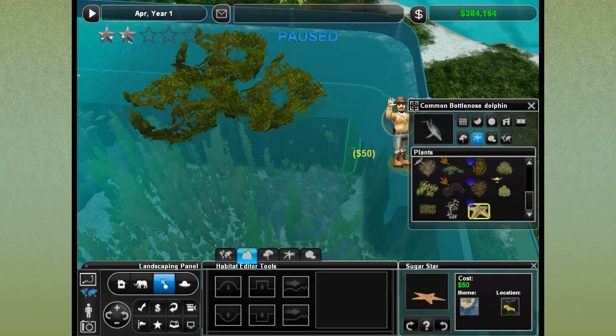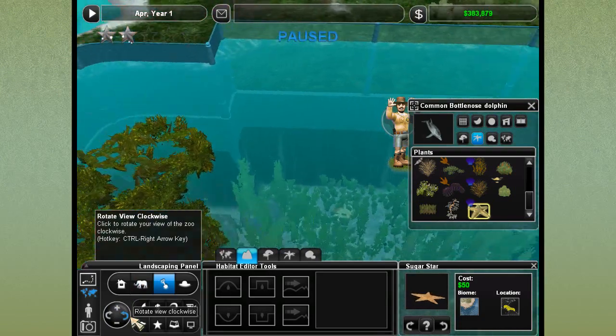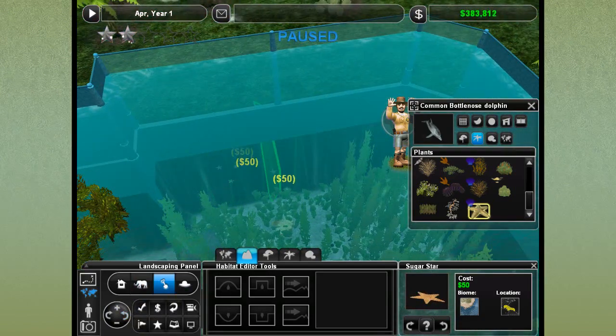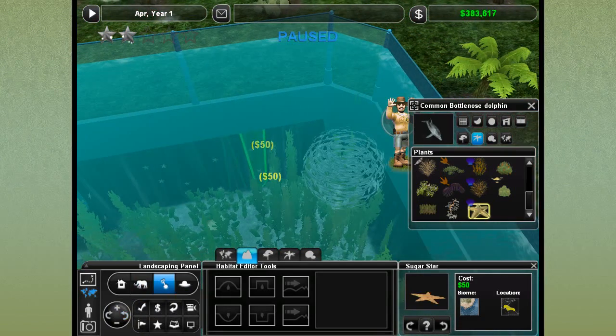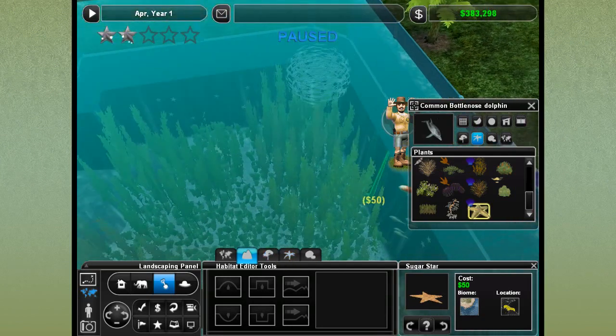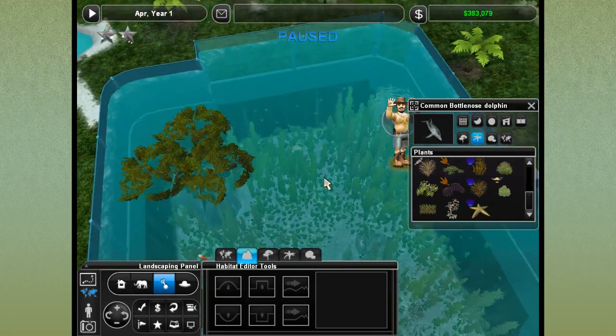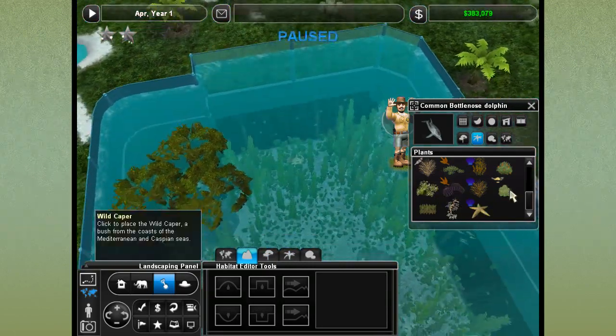Alright, let's sprinkle these around. There we go. Good, good, good. We're gonna decorate for the star. Ooh, haha, you get it? We're decorating stars for the star. There we go. Alright, that's plenty of sugar stars. Plenty and plenty of them.